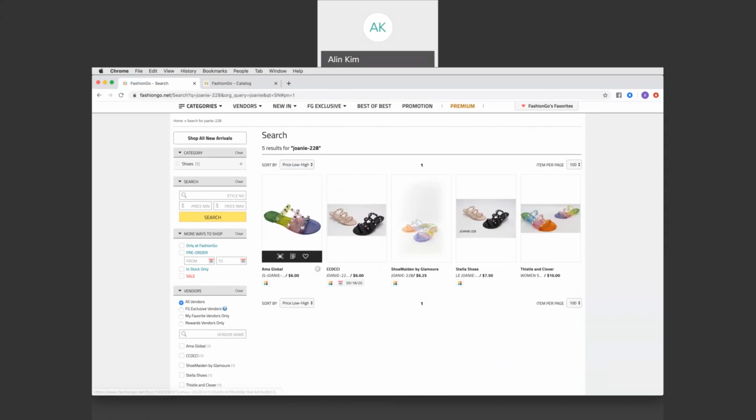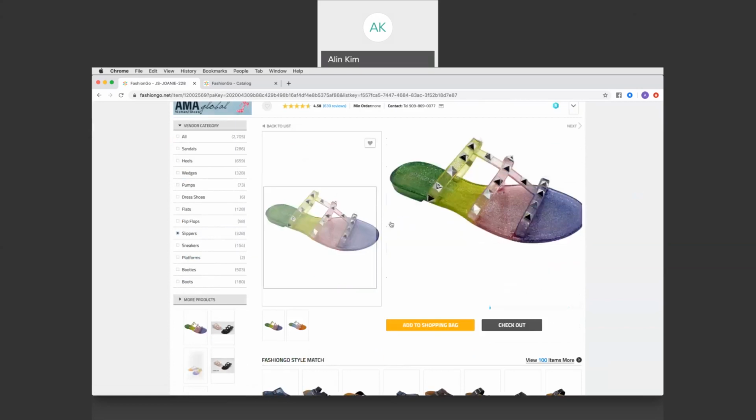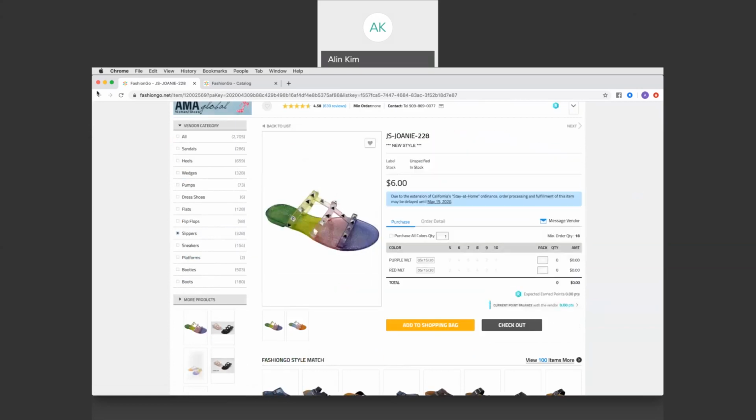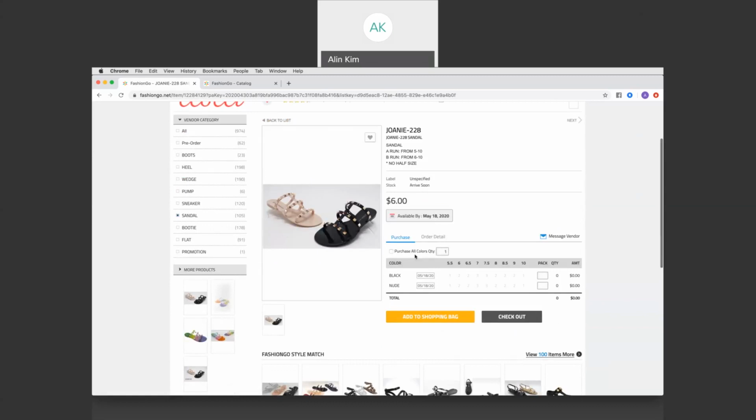For example, this particular shoe from AMA Global is $6 per unit. That's super affordable for me. But it actually only comes in this type of colorway. Maybe I'm not interested in this colorway. You know, I have different options. Maybe I want to go into CCOCCI for the nude and the black, you know? And again, very affordable. CCOCCI is a great brand, by the way.